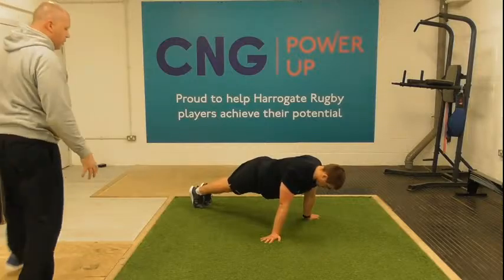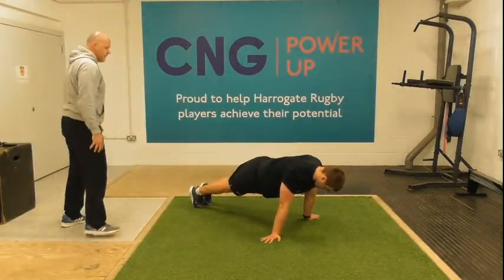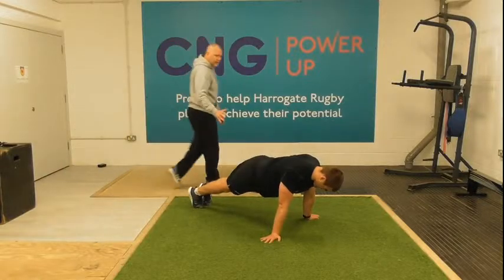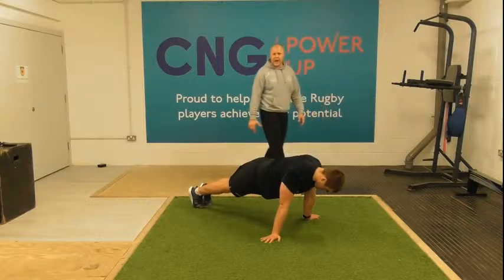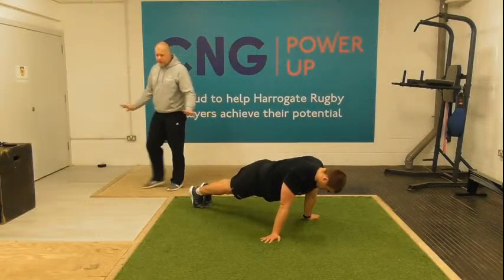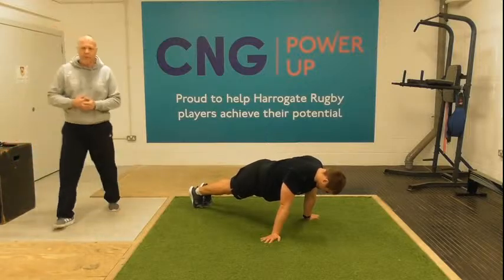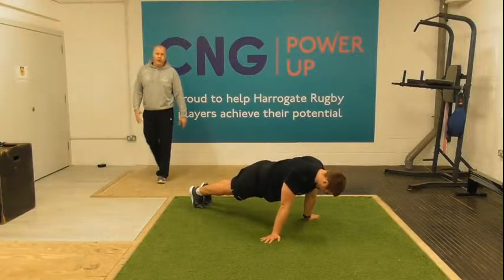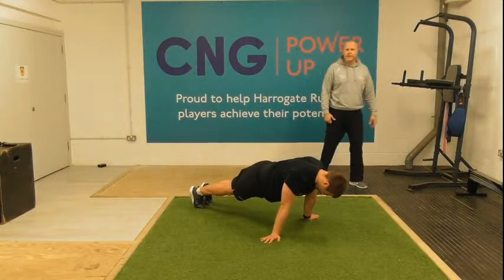Great position. So again, if you're not used to it, just get used to holding. The more you can push your weight forward, the better. Shoulders in front of the hands if you can. If not, just get used to holding that position. Past halfway, Michael. This is really good. Very strong. Keep it going, body tight.